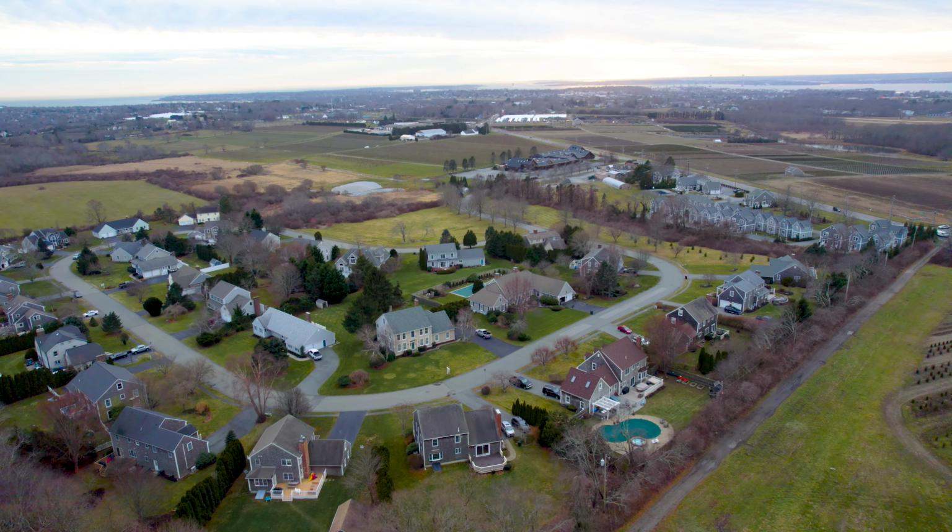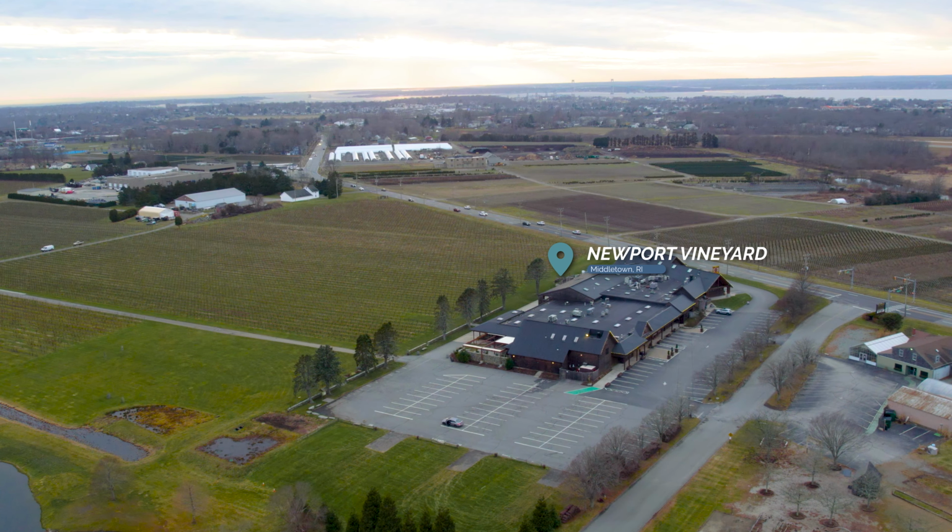I actually have several clients that live in this neighborhood, and this is the type of neighborhood where you grow up in. There are a lot of kids in this neighborhood. You're close to Newport Vineyard, which is literally about a 5-minute walk from here, and that's a popular place, especially in the summertime, to go out in the back of the vineyard, play bocce, grab a glass of wine, and really enjoy the views of the vineyard.